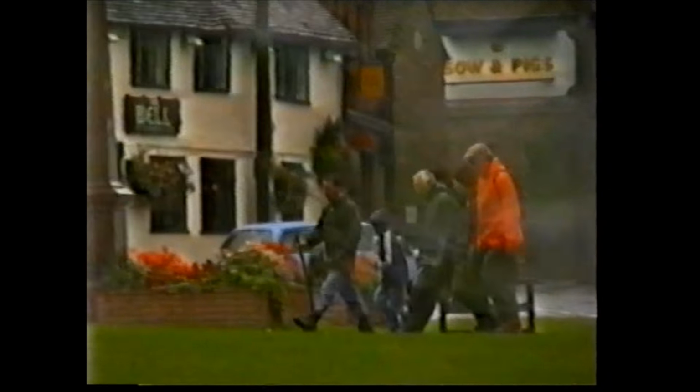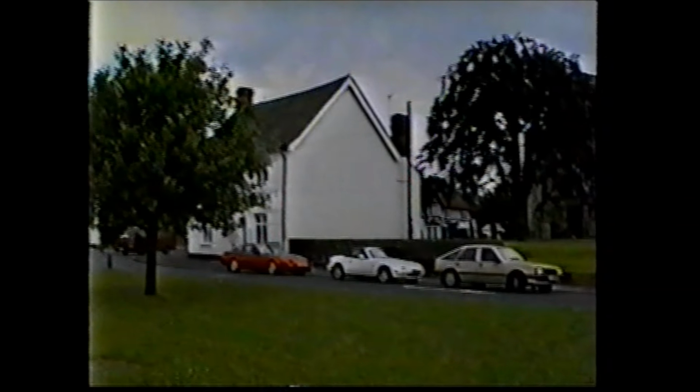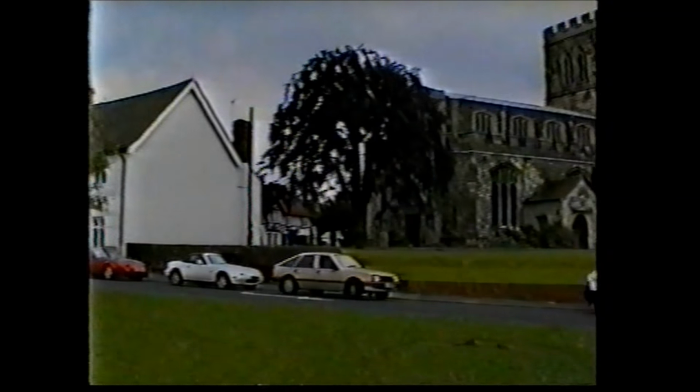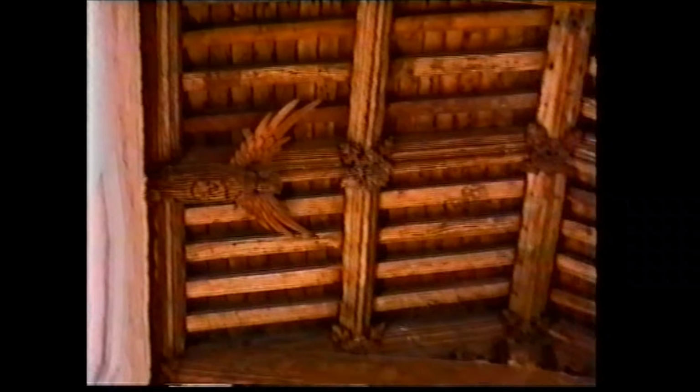The cameraman preferred to stay in his car, but they do sometimes have fine weather. For nearly 800 years, the Church of St. George of England has watched over Toddington Green and its people, as the angels in the roof have watched over its worshippers.